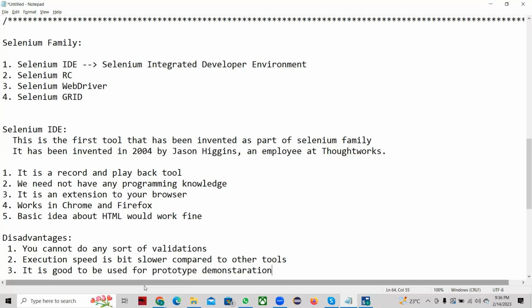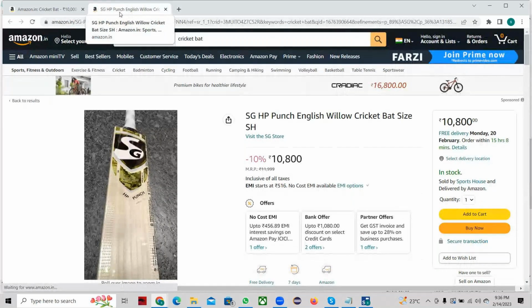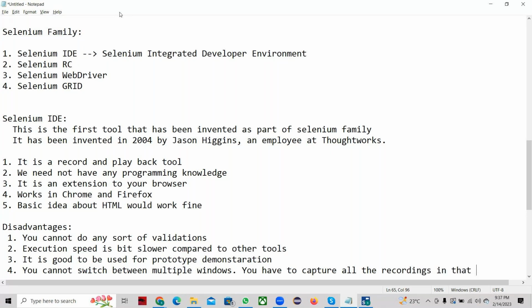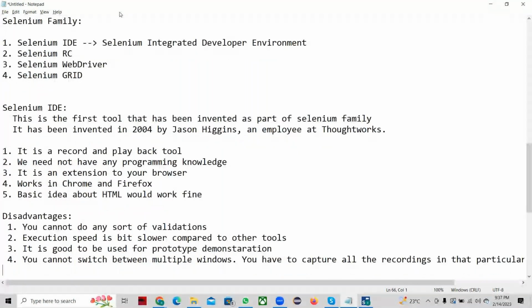Suppose if you want to click on this product, it opens in a new tab, right? Normally, yes or no? Guys, is this point clear? When I click on a new product, the product opens in another tab, right? Yes. So when you're working with Selenium IDE, you cannot switch between multiple windows. You have to capture all the recordings in that particular window only. Clear? Any doubts?